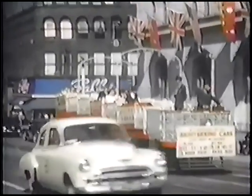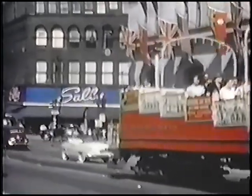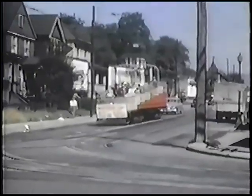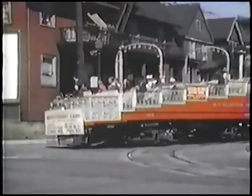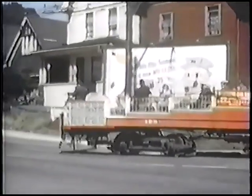The observation cars were rather unique. They were a sort of a toast rack type design, as you can see in the picture, and were a real feature in Vancouver for many, many years. They not only provided a sightseeing trip, but there was also an entertainment feature to the cars.